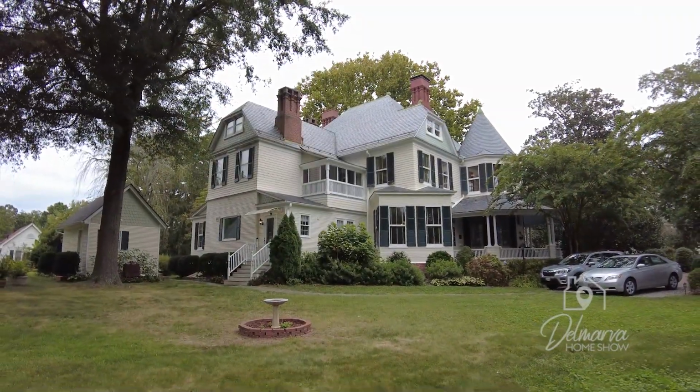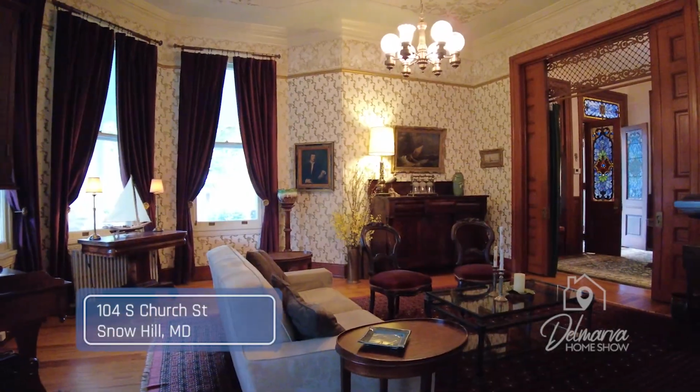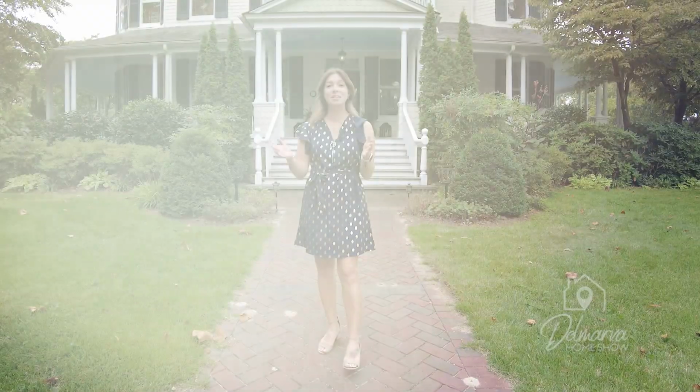I'm here at 104 South Church Street in Snow Hill, Maryland, and behind me is a gorgeous historic home. This is the Governor John Walter Smith House, and it was built in 1889 with a Queen Anne style of domestic architecture. So many people in this area have been dying to see this home, so we're going to show it to you today.